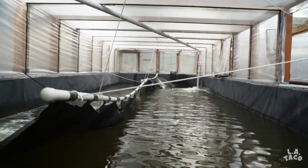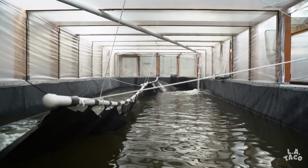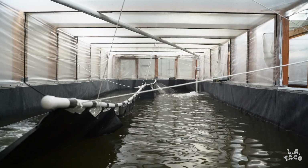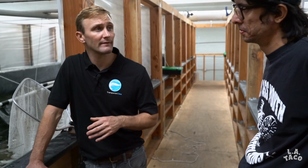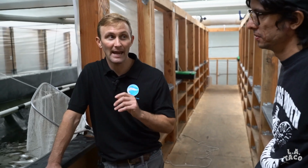So this building is capable of producing about 0.05% of the shrimp consumed in Southern California. So it's almost nothing. And that's a fairly aggressive estimate. That's if we do like 1,800 pounds a week, every week, we'll produce around 0.05%.